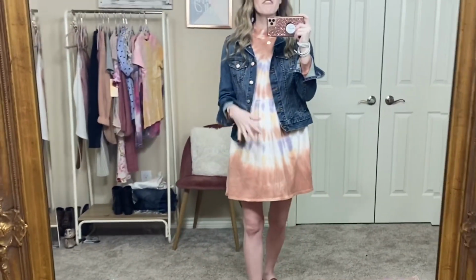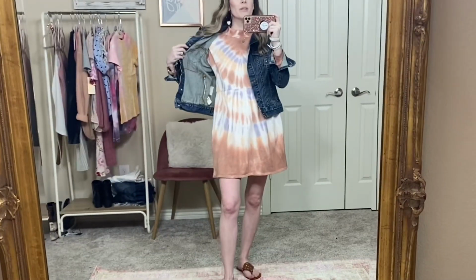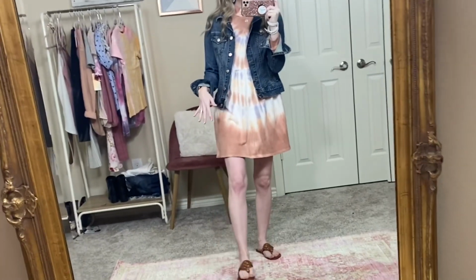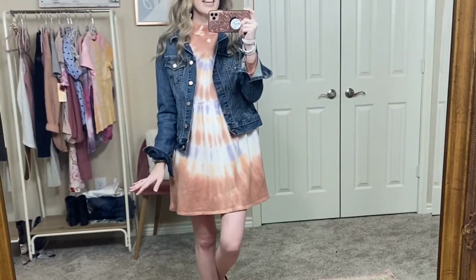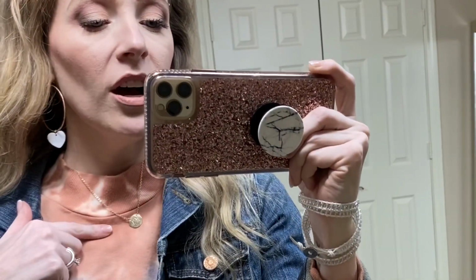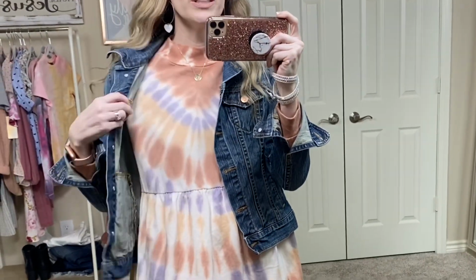Okay, here is my first little tie-dye outfit. I found this really cute little summer dress at Target. This one is long sleeved and I just threw an Old Navy denim jacket on top of it. I thought this was a really cute little shift dress, mini dress. It's almost like a t-shirt dress, and it has the long sleeves underneath. Up here, it's got a sort of mock neck, which I really liked. And it's really comfortable, really easy to wear.